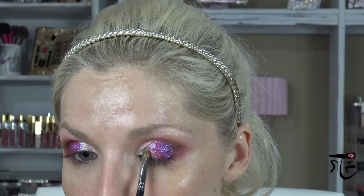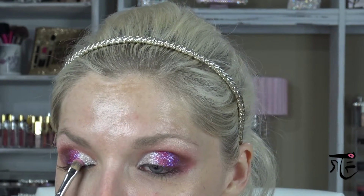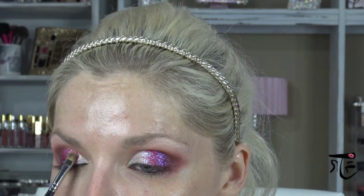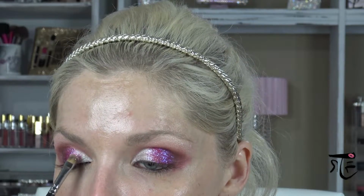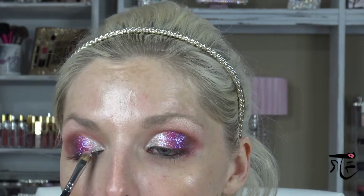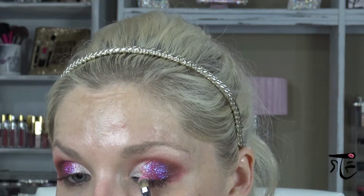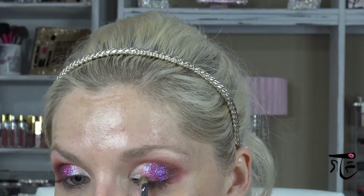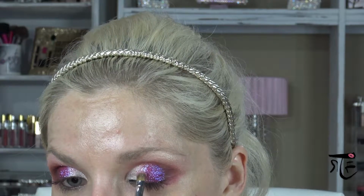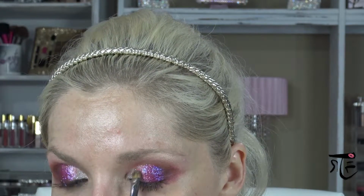And then I am going to put the white glitter right in the corner. So this is almost going to act like a transition shade. So it's not for nothing, even though I really just want to play, but it is going to be a nice transition shade. Transition glitter, I should say. So yeah, we are definitely not at any blending process yet.